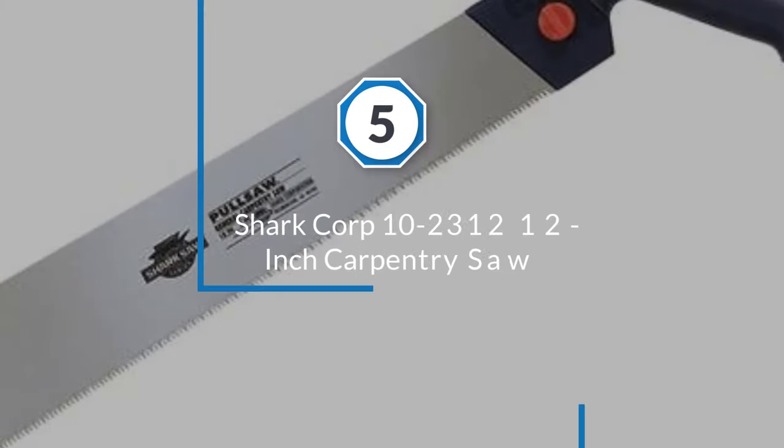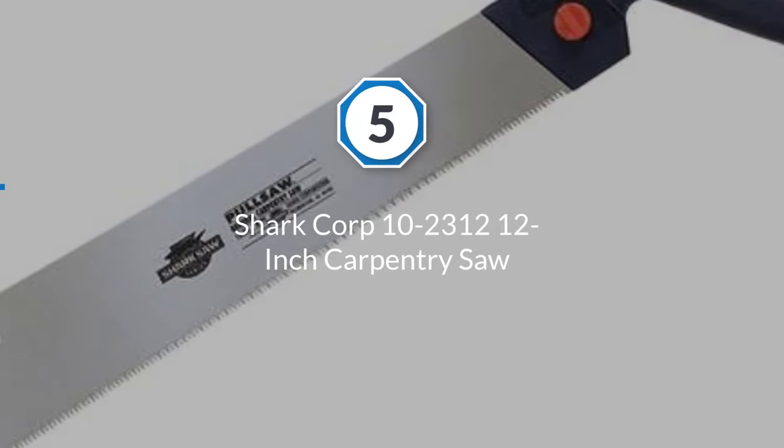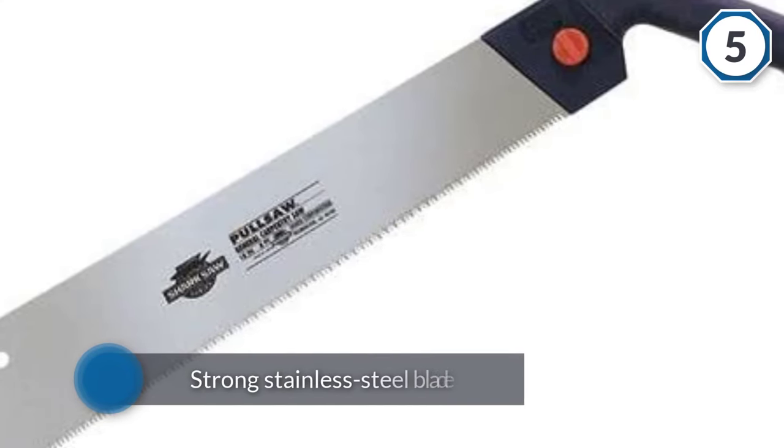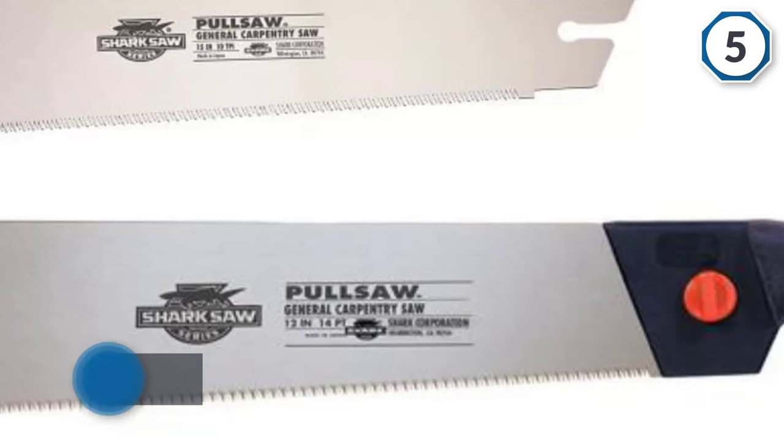Number 5. Shark Corp 10-23-12 12-inch Carpentry Saw. The Shark Corp Carpentry Saw is a great all-around rip-style handsaw for all types of general cutting and trimming tasks inside or outside your property.